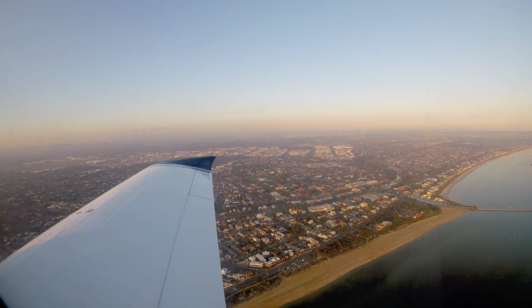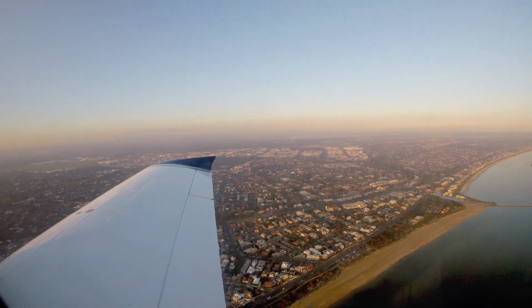Zulu Sierra Delta, clear to land. Clear to land, Zulu Sierra Delta.